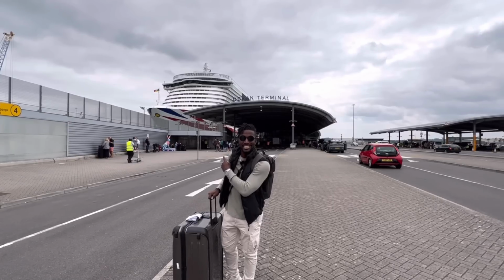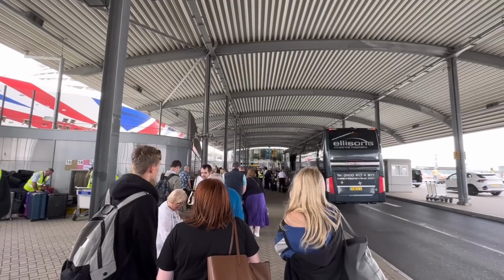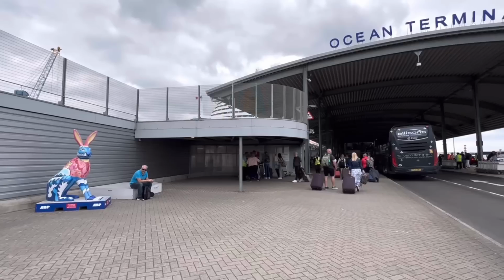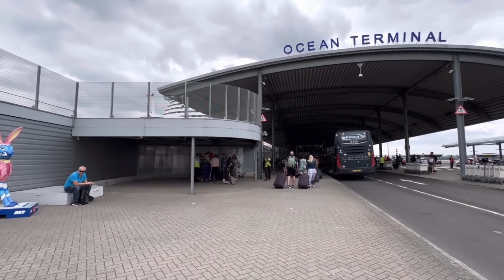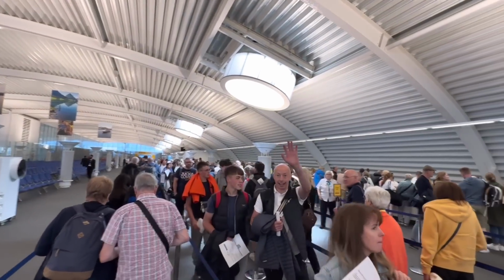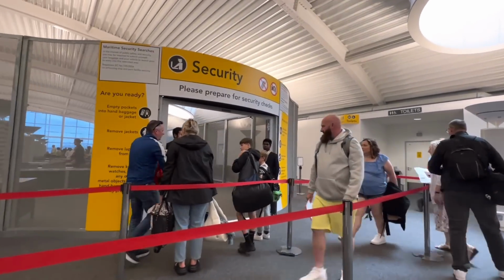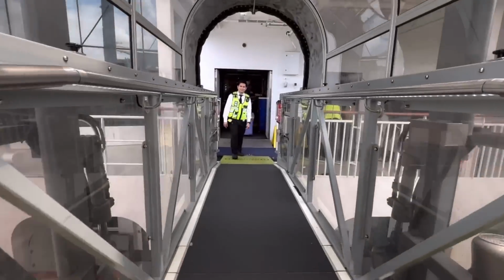Upon arrival at the terminal, things were pretty simple. There were definitely a lot of people there. I would say the ship was going to be fully packed at full capacity when I arrived, but from dropping off my bag to getting inside the terminal and getting everything processed and security and all that, I had no problem whatsoever. Upon boarding the P&O Iona, I was shocked.